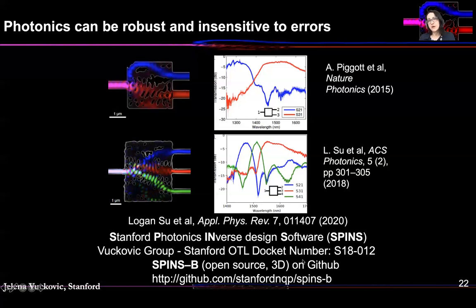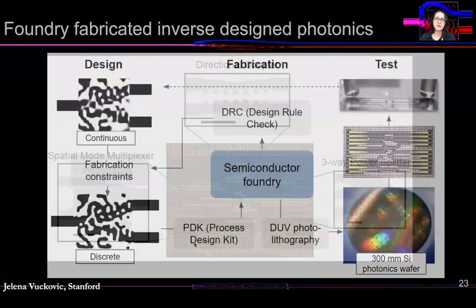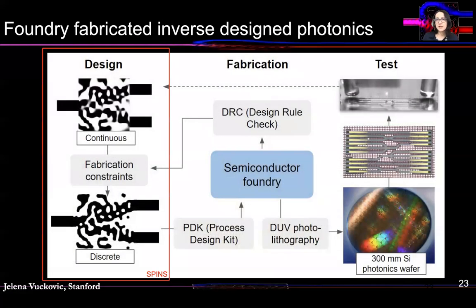It doesn't really have fabrication constraints. It doesn't have graphic interfaces. It's not really fully loaded as the commercial version, but a lot of academic researchers are playing with that one as well. And it's available on GitHub at this link. So that's the story of SPINS development and inverse design.